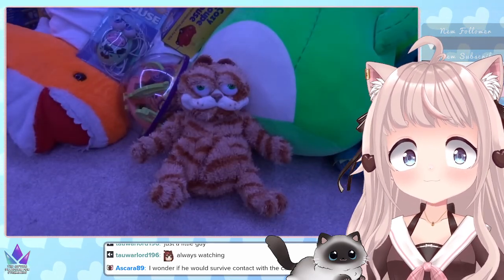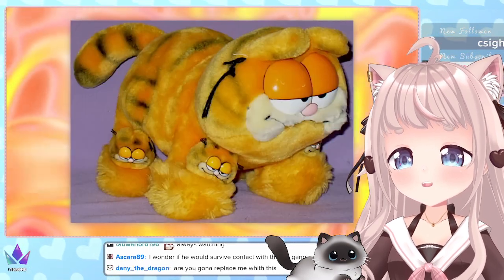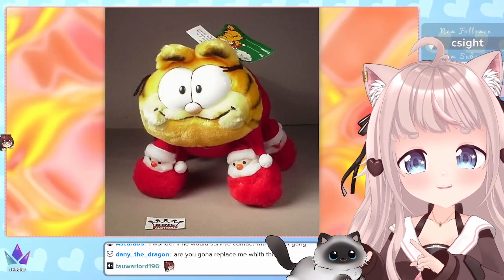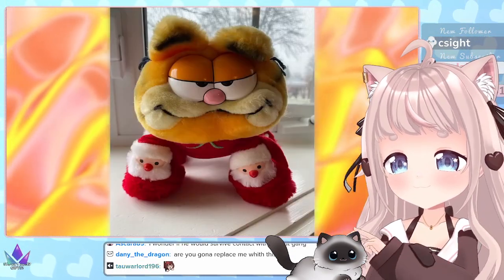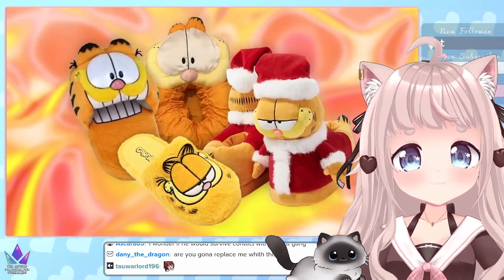Okay, other Polygon Donut. I also found some plushies of Garfield wearing Garfield slippers. Without any context, it just looks like he's an eldritch being that has an extra head on each leg. There's also a Christmas-themed version wearing Santa slippers. Speaking of slippers, there's many real Garfield slippers you can wear of varying curse levels.